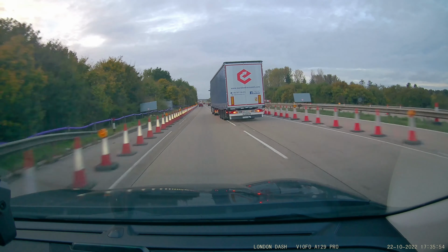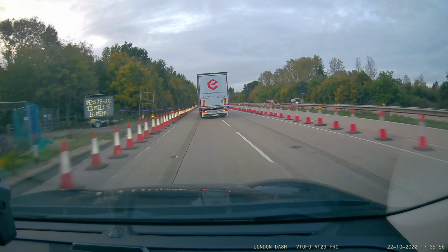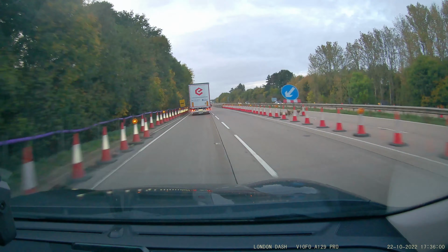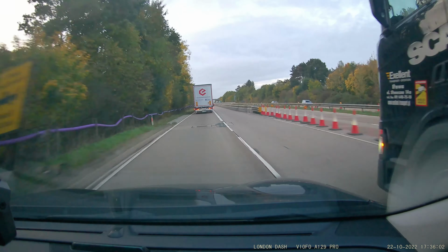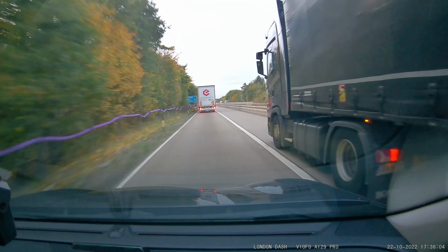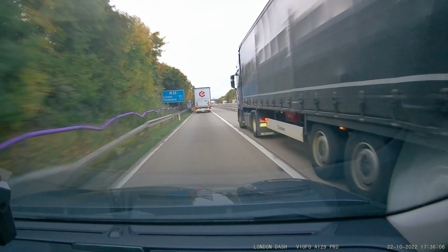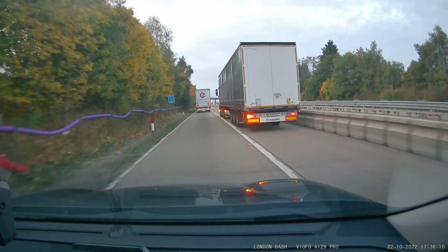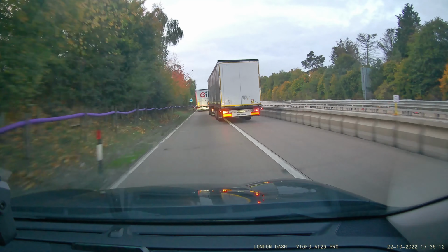But as I say, it's a foreign lorry, just got off the Euro crossing. With his mate close behind. Look, and he wants to get in here. Fucking idiot.